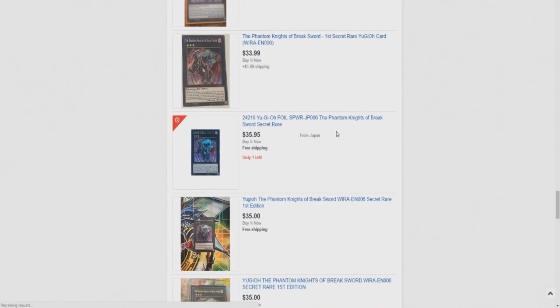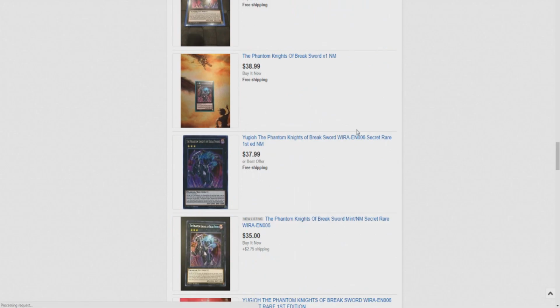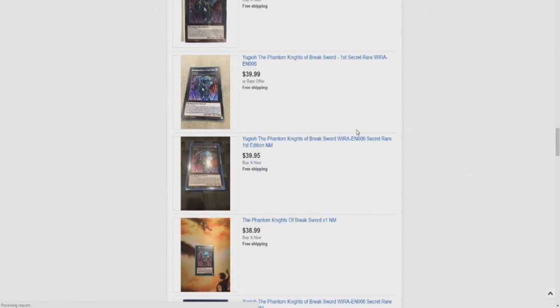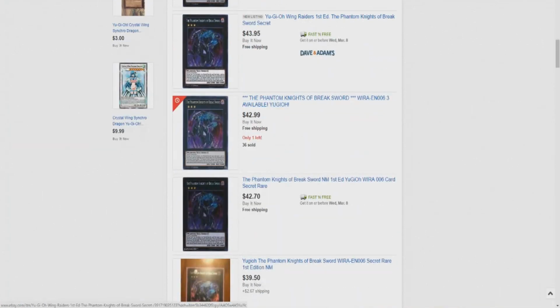I feel like it's just going to retain this price around here because it's a good card, but not a broken card nonetheless. So roughly about $35 to $40 for a Phantom Knight Break Sword, maybe a little higher depending on the seller.